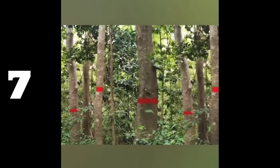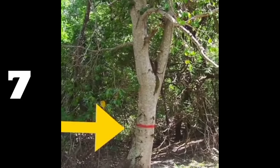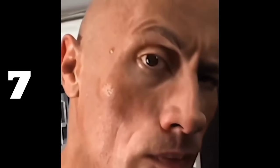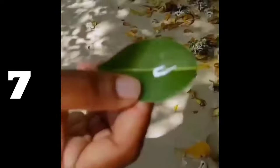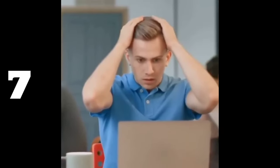Next, if you see such a red paint on a tree, then it will make you red when you go near it. Actually, the name of this tree is Manchineel tree, and a dangerous white liquid comes out of it. First, the body burns when touched, and after that, the breath stops. And then what happens before that? Remember all your good and bad deeds.